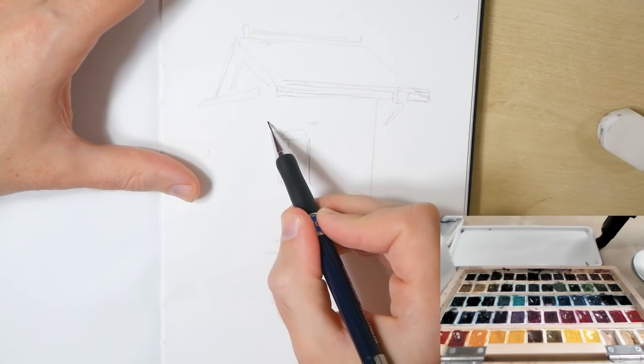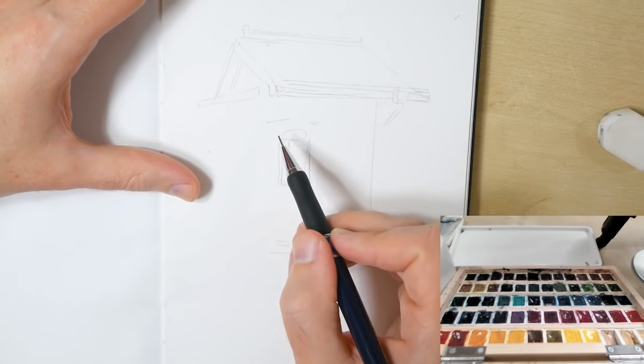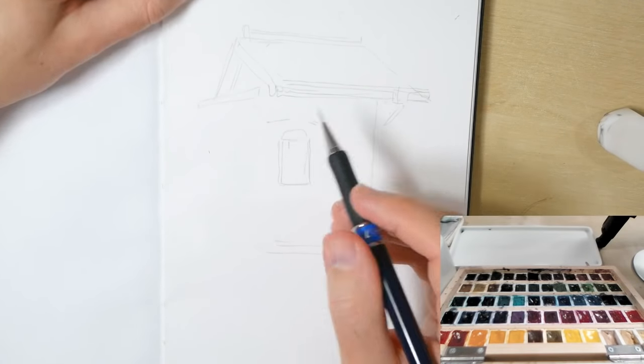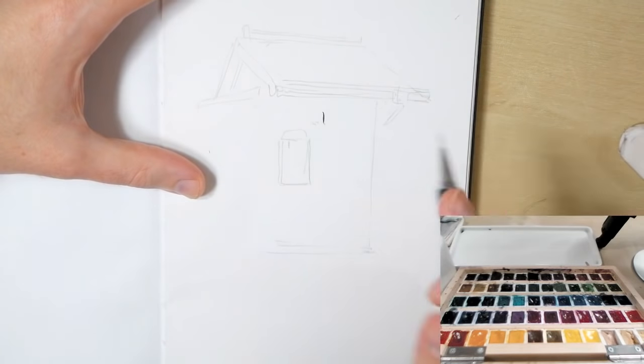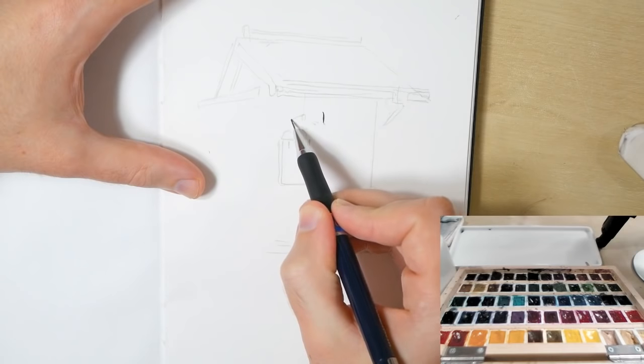The shape of this is more complicated than I expected.